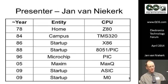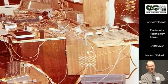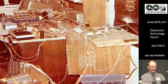So here's the presenter history in microcontrollers. I'll show you the next slide. That is a room of my friend's house in '78, where I spent probably more time than at my own house, where we were building this Z80 controller. It was a year after the Z80 came out. We used all the money that we ever saved to buy the Z80 and some RAM.